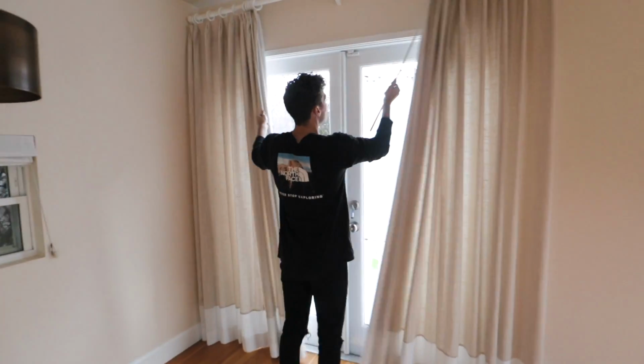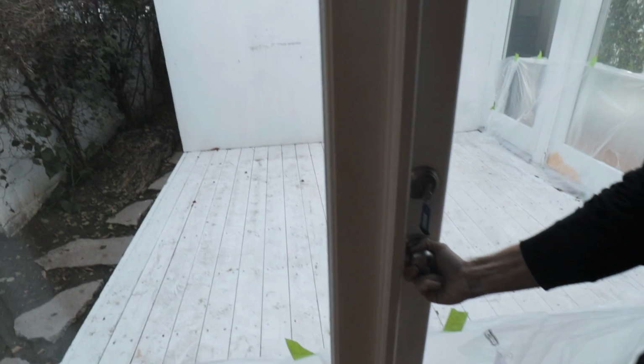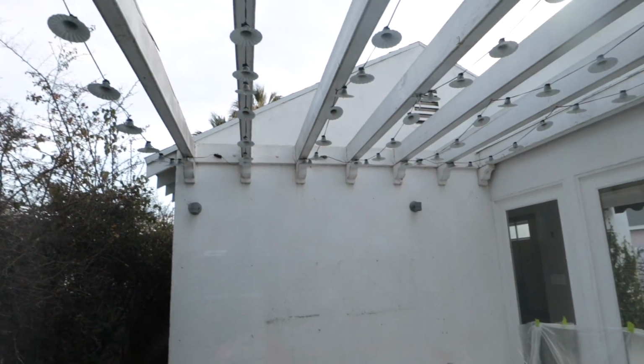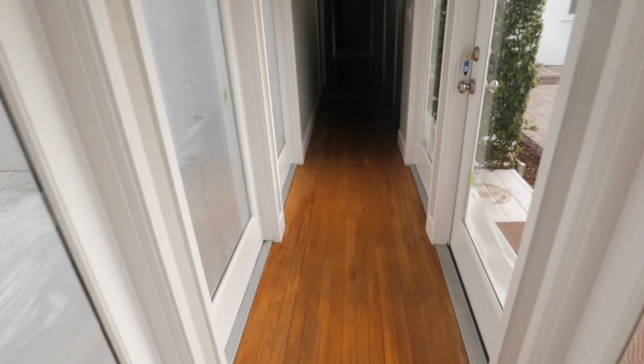Here is our little back patio area. They're gonna wash it off and they're still like kind of painting. Oh yeah, I don't think we can go out actually. But they're still touching up paint, but it's so cute. It has little lights out here, and we're gonna put like chairs, and this is just a little patio off the master, which I think is so fun. Back through the light and bright hallway, and then we come into, this is gonna be our office.